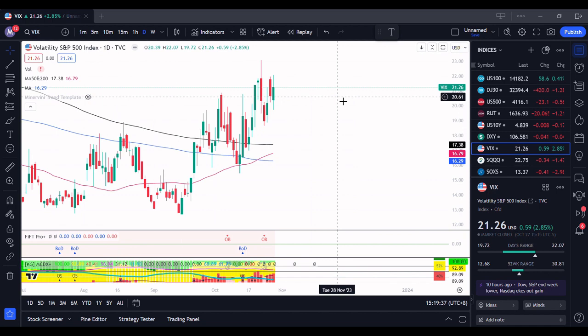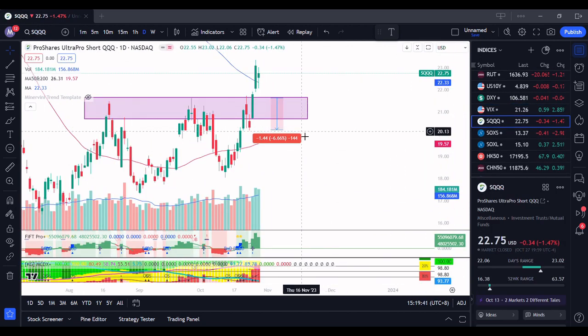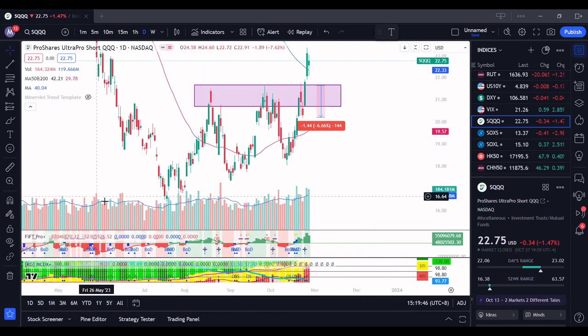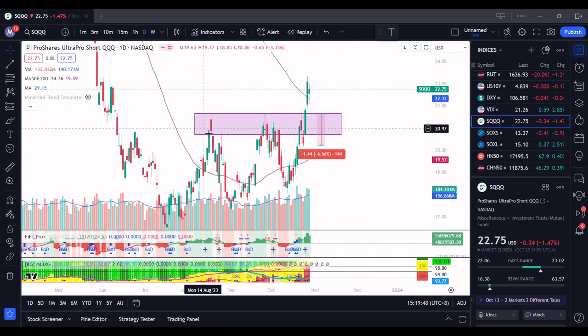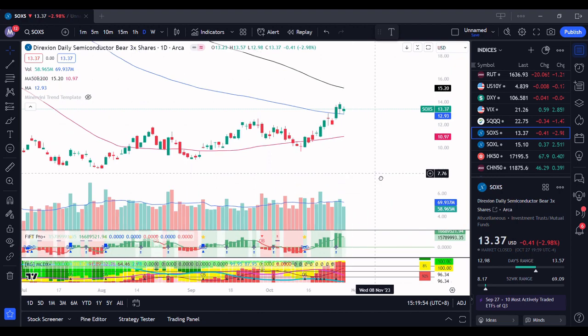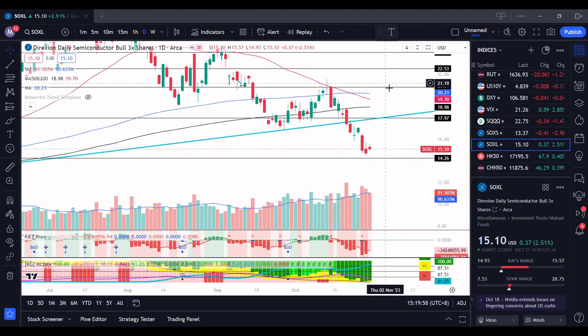This is the short ETF for Nasdaq, which you can see is actually quite bullish. It's forming higher lows along the way, and here also a higher high already. This is the short index for the semiconductors, which has also broken out, not looking so good anymore. And this is the semiconductor ETF, which is going lower and lower. So things don't look very good on the US index side.